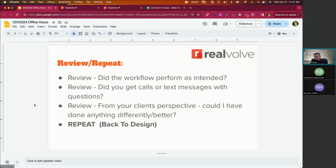You've gone through the closing. And you're going to do this review and repeat almost every time after you finish a workflow for a while, just to make sure the workflow is working the way you want. Review. Did the workflow perform as intended? Was there something that was missed? Should I have done something different? Make sure that that's there.